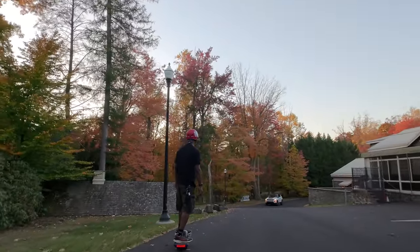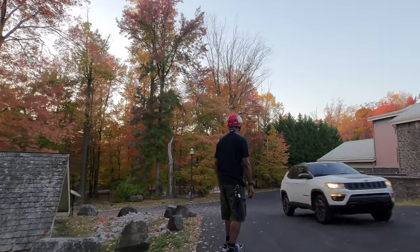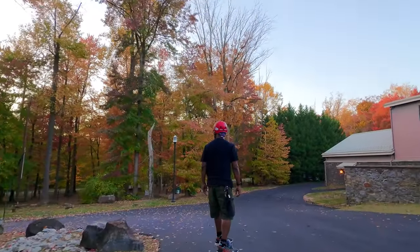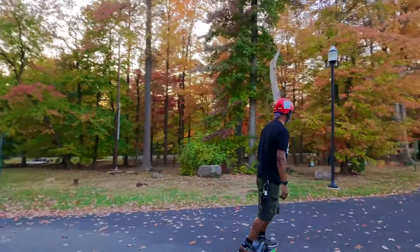All right, we got a car coming. Let's see, they're gonna come right for me. All right, yeah, we got some leaves falling down. Which way we wanna go? Let's go this way. Let's go over this way.